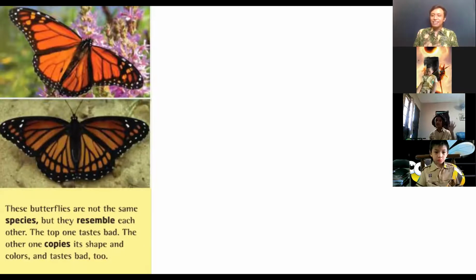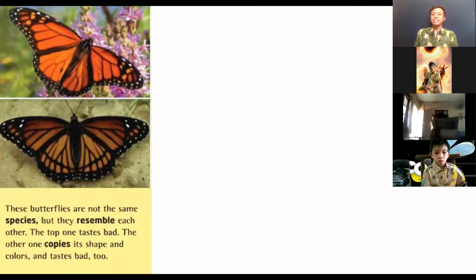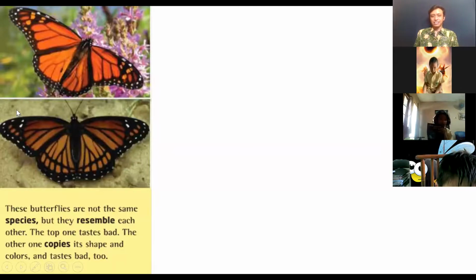Okay, after Mr. Brian read the text, what is the text talking about? The text is talking about butterflies. Okay, great. So, what kind of butterflies is this? Monarch butterfly. Okay, great. The upper picture here is the monarch butterfly. The taste is very bad. So, the other butterfly imitates or camouflages into this butterfly to hide themselves from predators.